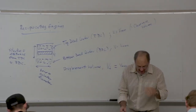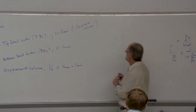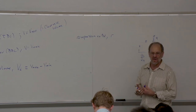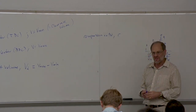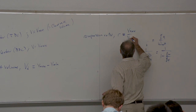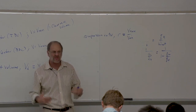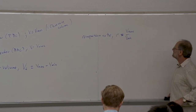So again, these are some of the terms that you should be aware of. Another thing you should be aware of as we begin talking about this material is what's called the compression ratio. So the compression ratio is R. Please note that the compression ratio is a volume ratio, not a pressure ratio. As you've covered the Brayton cycle in your previous thermal class, you often had to deal with the pressure ratio. This is not a pressure ratio. This is simply defined as the maximum volume divided by the minimum volume. In other words, it's going to be the volume at bottom center divided by the volume at top center. So it's really no more complicated than that. But that is something that we're going to have to deal with. It is one of those terms that will be important as we try to analyze our cycles. Okay, so that's the compression ratio.